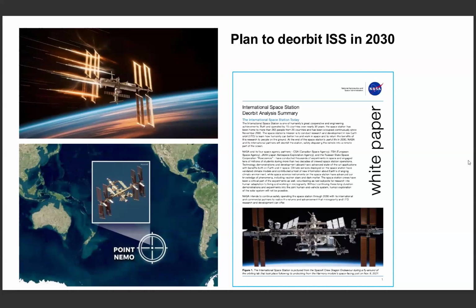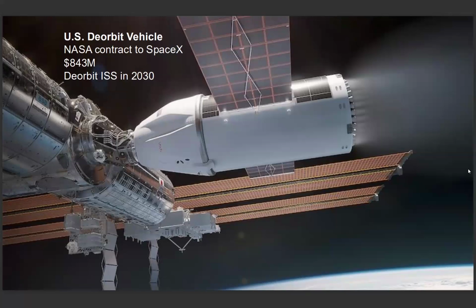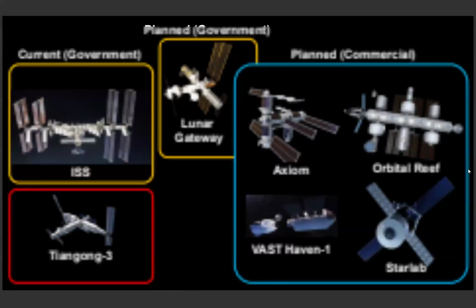The plan is to deorbit station in 2030, dropping it into what's called Point Nemo, which is east of New Zealand. A lot of people would like to preserve station, but if you move it to a higher stable orbit, you move it into higher areas of space debris. And you don't want debris to break it up and cause 400 tons of debris in orbit. So nobody has a good answer. The current assumption is that they're paying $800 million for this vehicle to deorbit station in 2030.